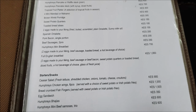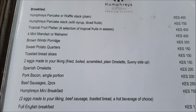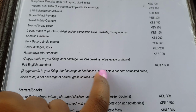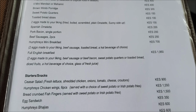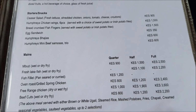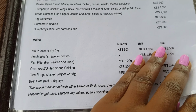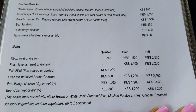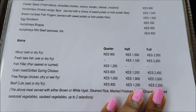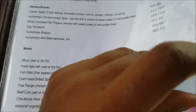This is their menu. As you can see here, they have a breakfast menu ranging from 400. I think the most expensive one is this combo at 1950. They have starters, snacks, mains, boozy, wet fry, fresh fillet, ranging from maybe 900. The most expensive is like 3600. And they have accompaniments over there.